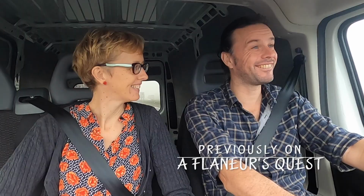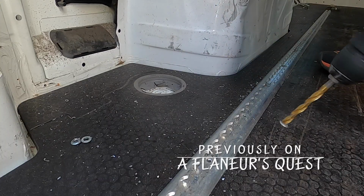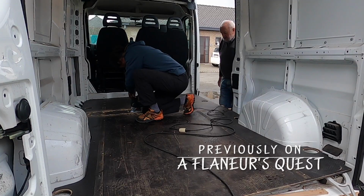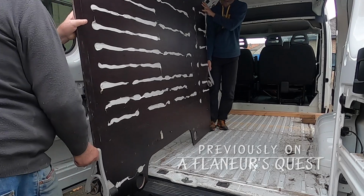In the previous episode, we were very excited to take our newly bought van, Boris, on his first trip to the Netherlands. There we found the materials to start the van conversion. First work on Boris, remove the original floor from his previous life.